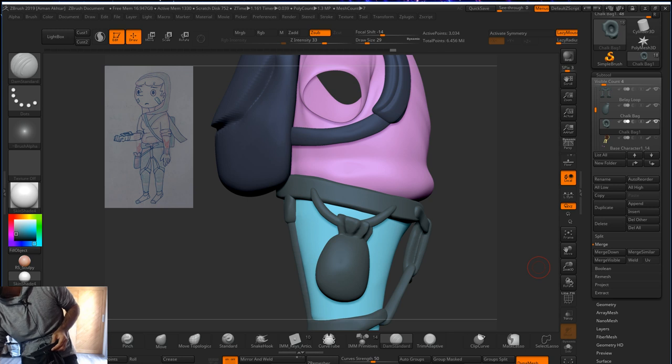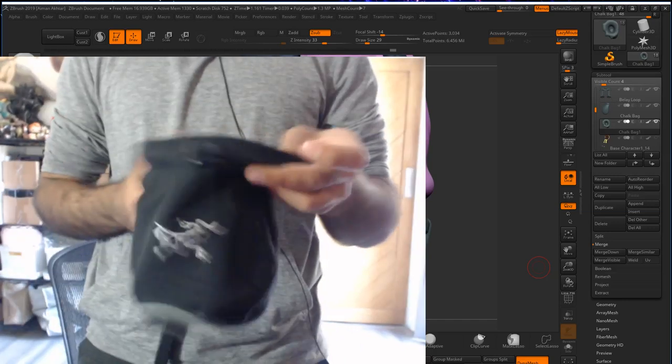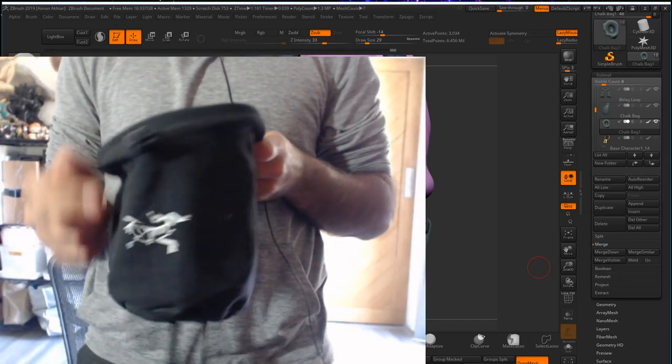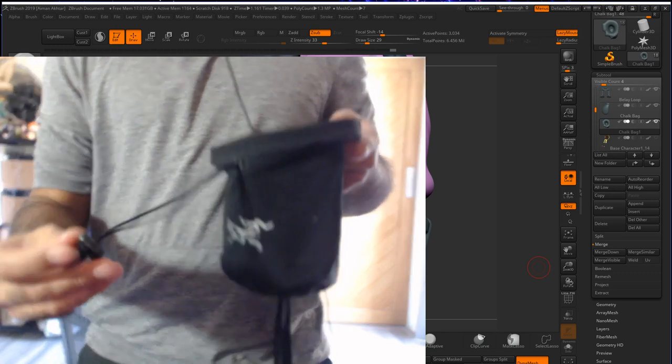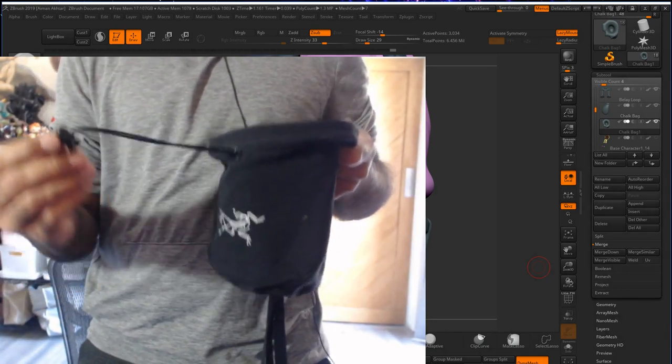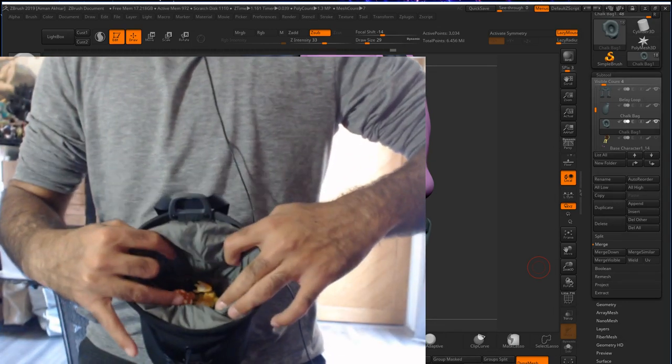Let's open up OBS, a bit larger. All right, so here's my chalk bag. Some good reference material because I own one. This one's by Arc'teryx, of course it is. I'm into dinos. Here's the little strap that opens, controls how wide this opens.